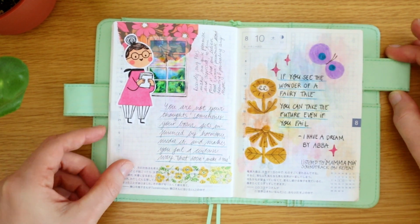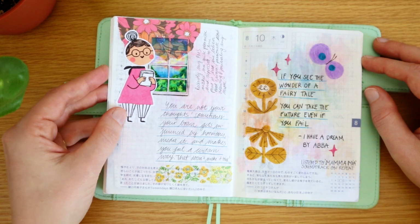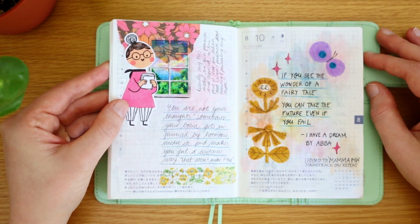And so here we have some more collaging. This window sticker is by Erin Ware. I have a lot of her printables in my journals too. She has a Patreon, and I just really love her art.